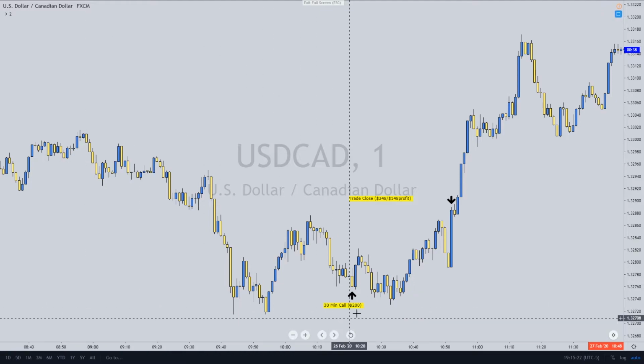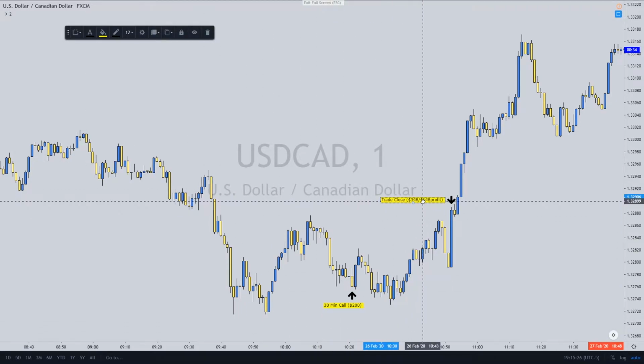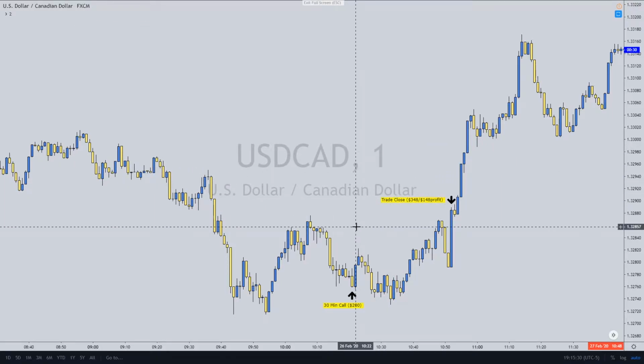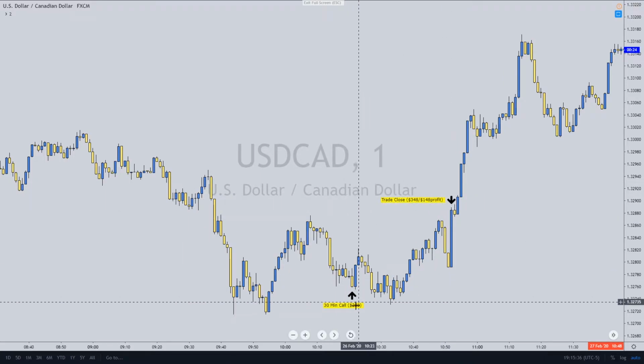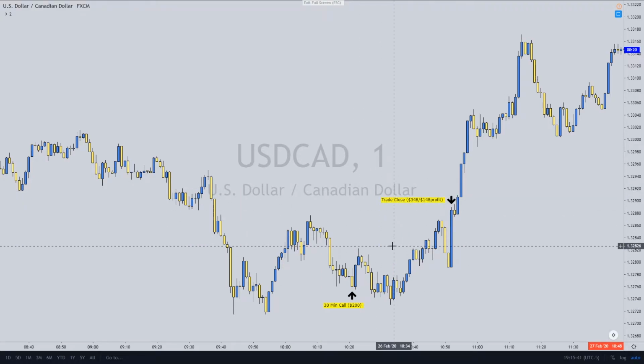You can see right here that we entered our trade and that we did in fact close this trade in profit, netting us a total of $348. $148 of that was profit. If we combine our profit plus our initial bet, that's how we get our total payback price right here.